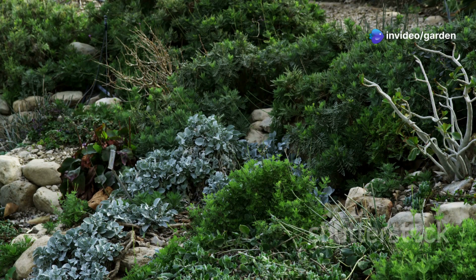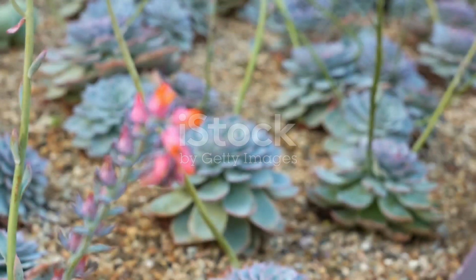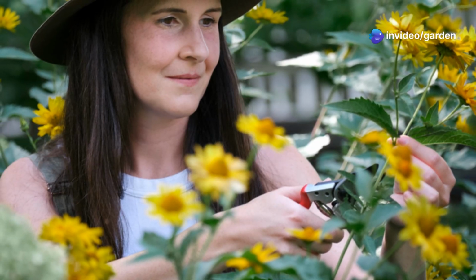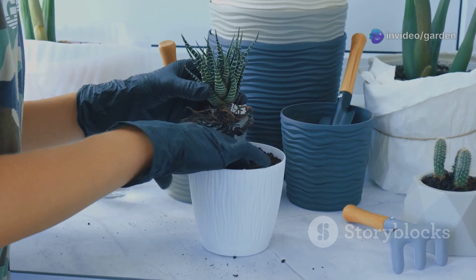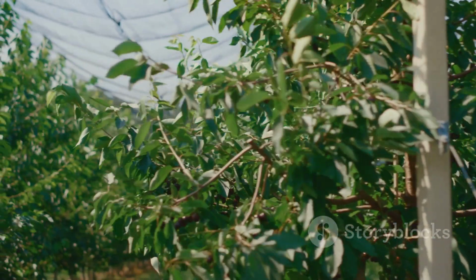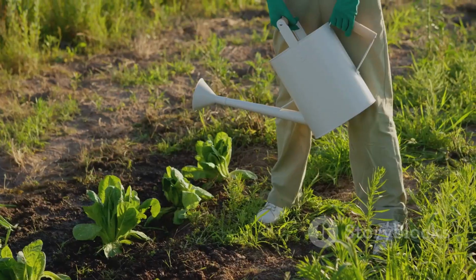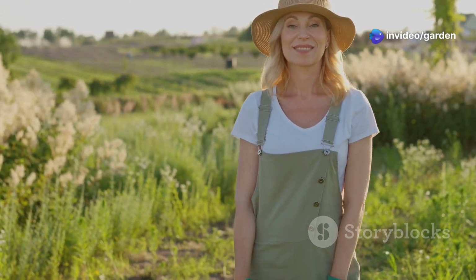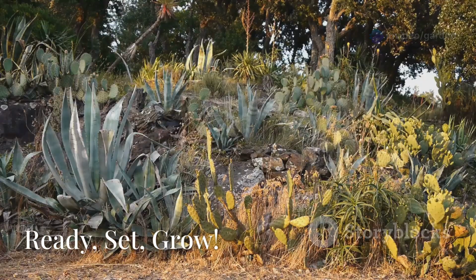One of the best things about drought-tolerant gardens is their low-maintenance nature. Once established, these tough plants require minimal care. Deadheading spent blooms can encourage more flowers. Dividing overcrowded plants every few years helps maintain their health and vigor. Keep an eye out for any signs of pests or diseases, and address them promptly if they arise. Remember, a little care goes a long way in ensuring your drought-tolerant garden thrives for years to come. Enjoy the beauty and sustainability you've created.